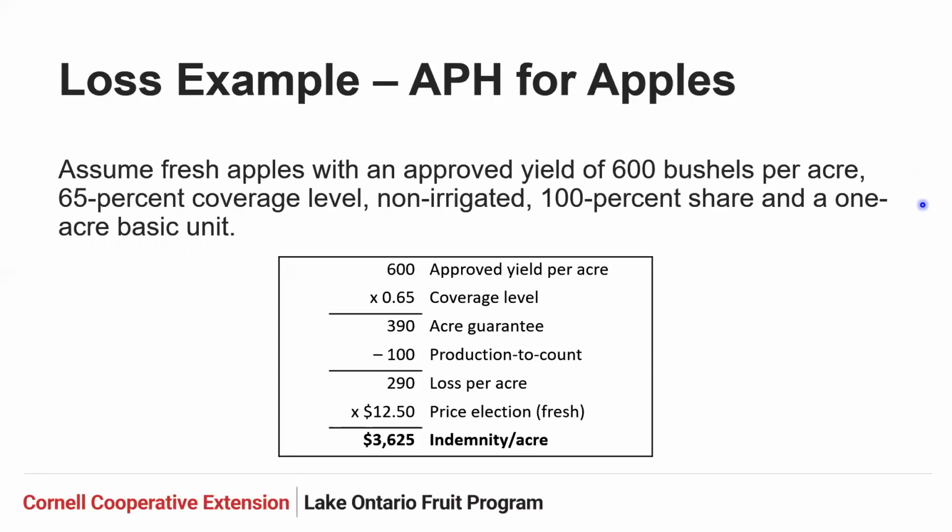Starting at the top, the approved yield per acre. This is the amount based on your production history that block of apples produces. You determine this by working with your insurance agent using your production records. In this case, it is 600 bushels per acre.